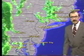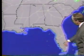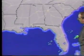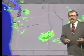Lighter precipitation here. But then as we work our way down into the south, we see widely scattered showers near Tampa Bay. Nothing too heavy, and out north of the Bahamas, that's around the tail end of the front. Not too active today, right now, but it will get active later.